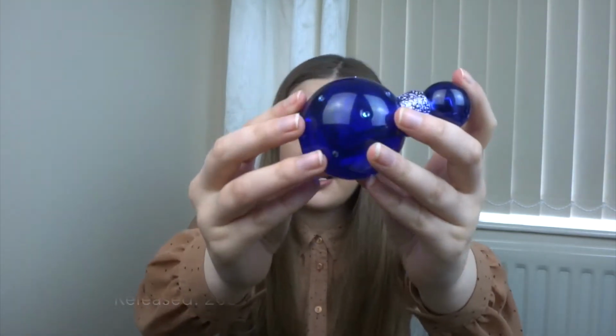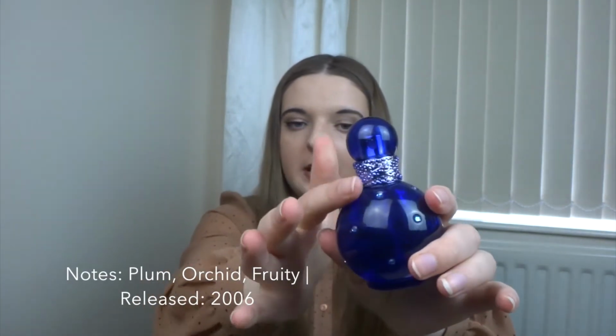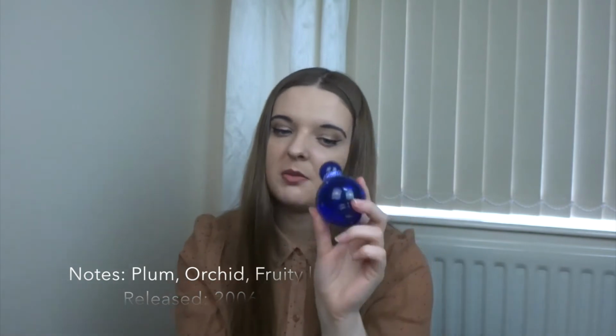And as you can see, it's got nice little diamonds actually inside the glass. You can feel them. Yes, this perfume, this is Britney Spears, it's blue. This is a 30ml. You're looking at about £20 for this. And this is all nearly gone as well. So that's perfume number 2.